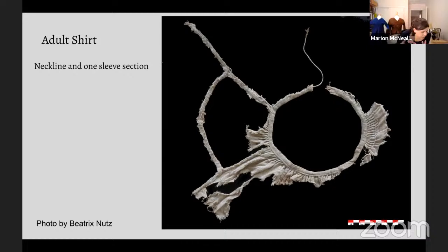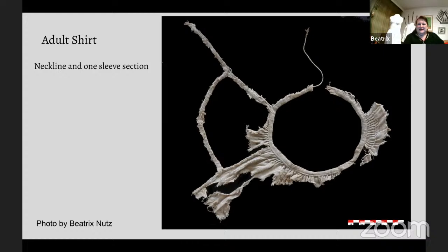We did have a question: do we know what class of people used them? And is there any evidence of waxing the sewing thread or the lace threads before they were sewn? Okay, so what was the first part of that question? Because that was a Beatrix question. Sorry, which class of people wore these?